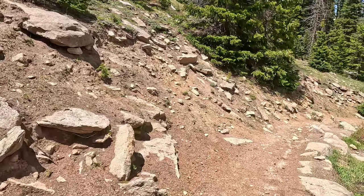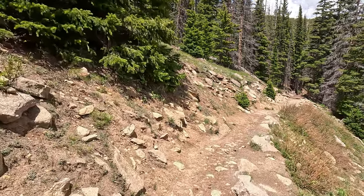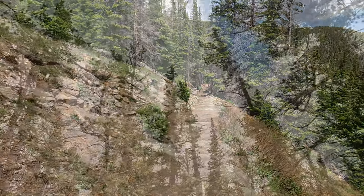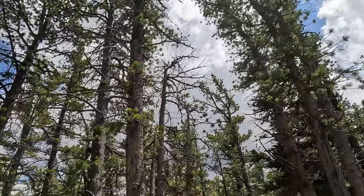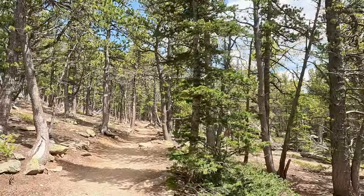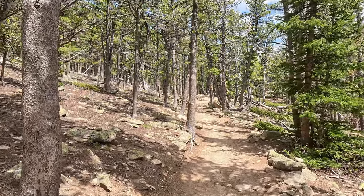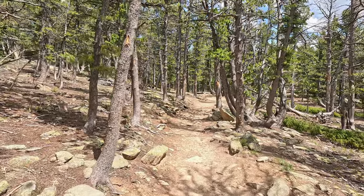Dang, that tasted good. I had run out of water quite a while ago, and that was like ice cold. It gave me a brain freeze after like four sips. We got the afternoon thunderclouds rolling in, but I'm getting pretty close to being done with this thing. 25 minutes max, and what a great day. Beautiful weather and a really good hike.